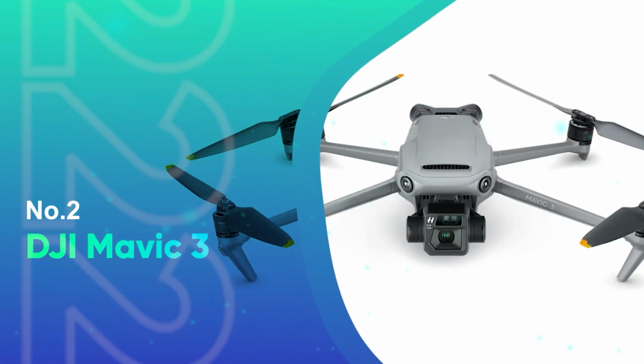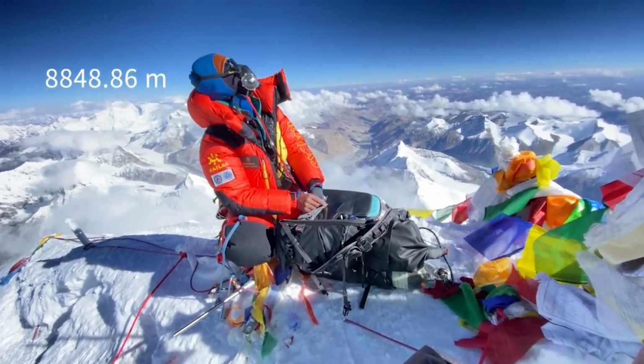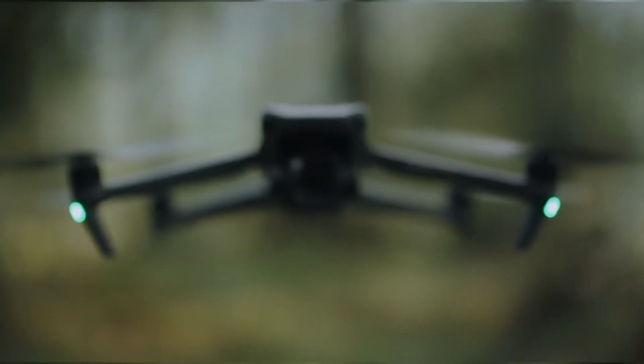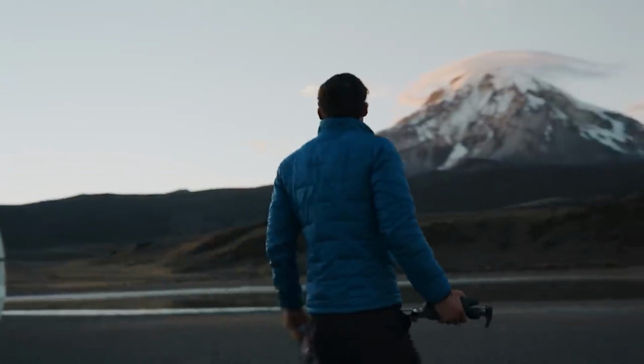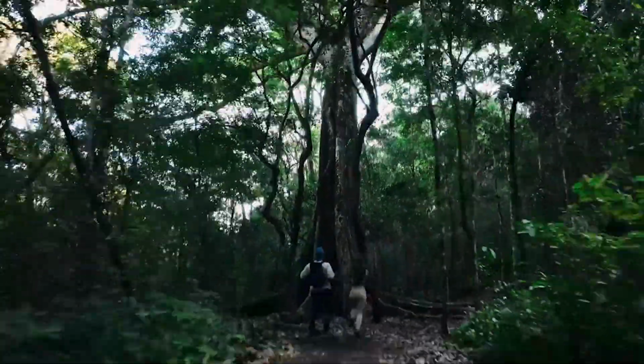Number 2. DJI Mavic 3. If you're a professional photographer or videographer looking for the highest possible image quality in a portable and lightweight drone, then look no further than the DJI Mavic 3. This drone features a dual camera with a large 4/3 20-megapixel sensor and adjustable aperture in the main camera, offering excellent image quality for stills and video.